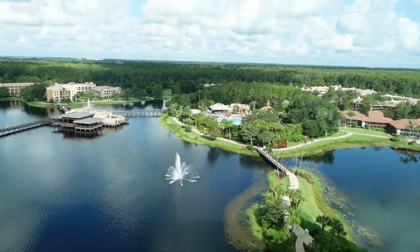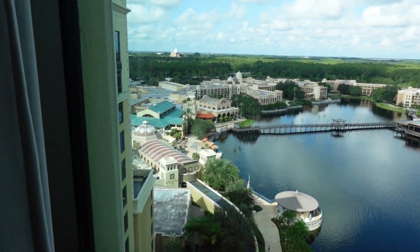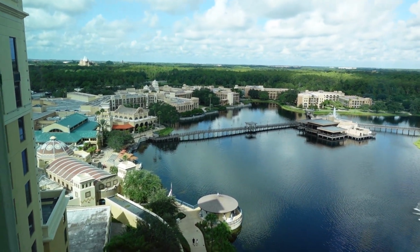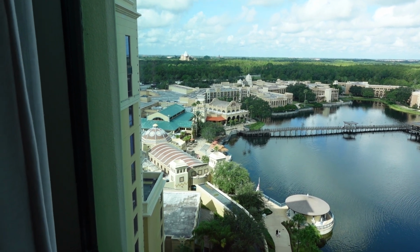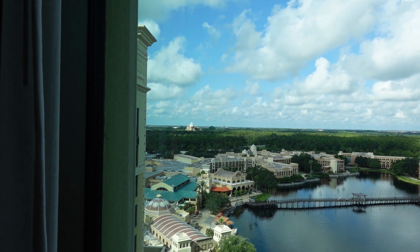And actually, talk about this view. I don't think we've had this view before, but this is the rest of Coronado Springs right over here. It's gonna have your convention center in that direction, some of your other buildings, as well as the main building where you can have your quick service. You've got, looks like that's Expedition Everest over there, because we are close to the Animal Kingdom.